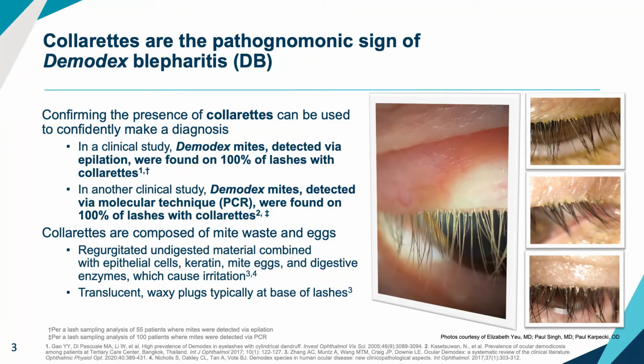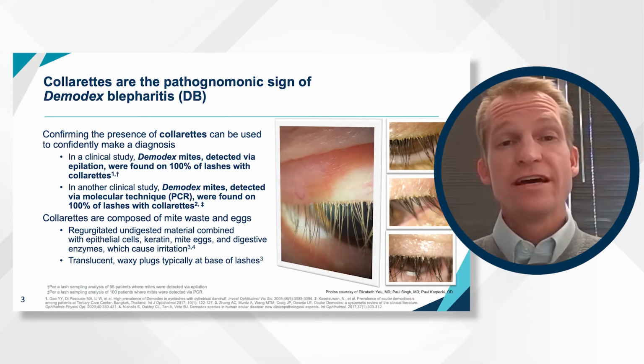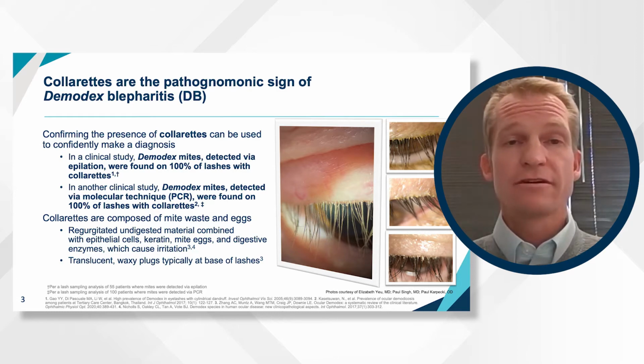I look specifically for collarettes, which are the pathognomonic sign that a patient has an overpopulation of Demodex, or Demodex blepharitis. Collarettes are waxy excretions that form a cylindrical collar around the base of the eyelash follicle. They are composed of accumulated undigested material, keratinized cells, mite eggs, and egg casings. Studies have confirmed via epilation and molecular technique, or PCR, that Demodex mites were found on all lashes with collarettes.